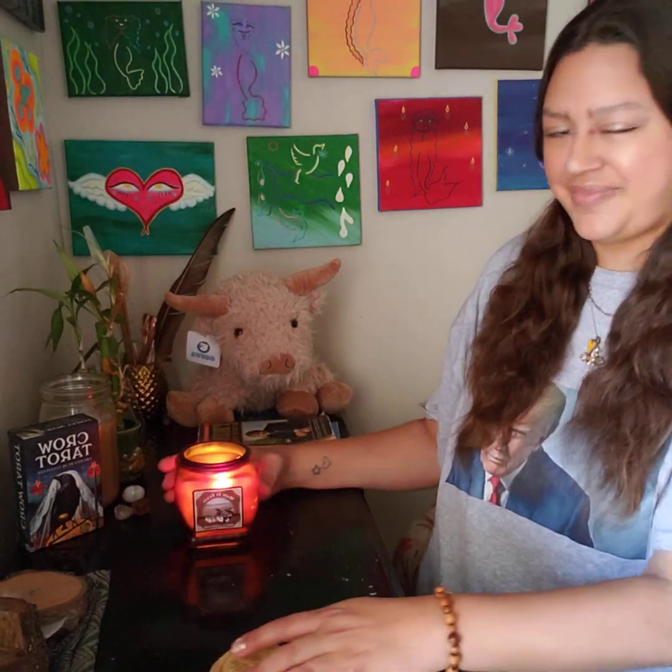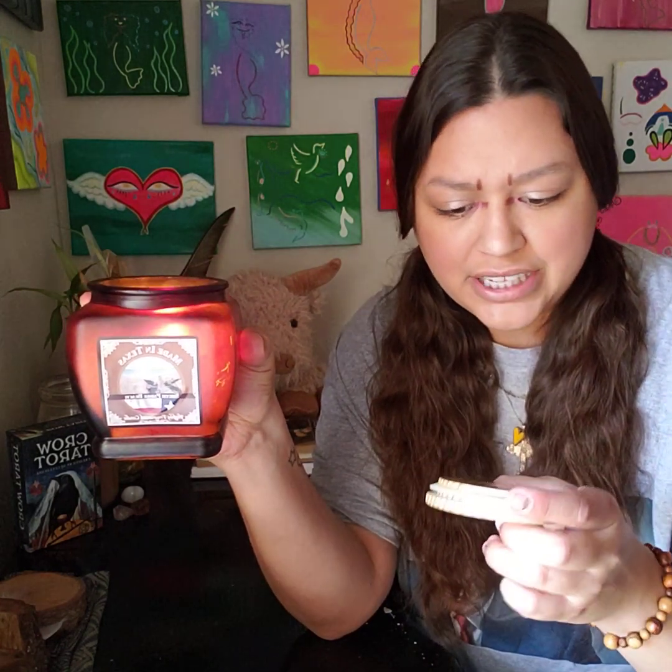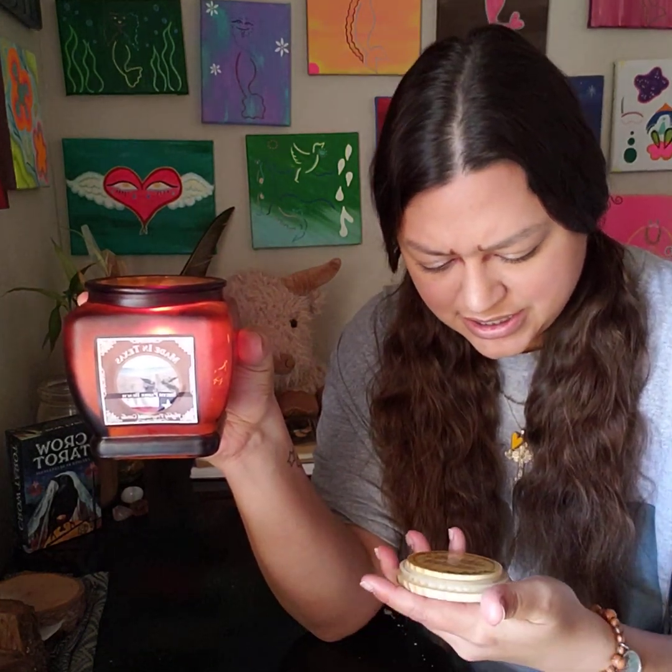Anyway, I wanted to show y'all this candle that I'm using today. Made in Texas, South Padre Beach candle. I think this is the right lid for it. It's a brand from California. It smells really nice. It's like vanilla but not sweet, is the best I can describe that.